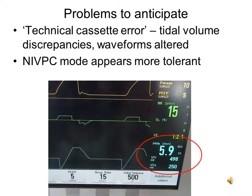Heliox passes through the flow sensors much quicker and with less turbulence than conventional gases, causing the exhaled volumes to be significantly inaccurate. Alarms such as technical cassette error may occur repeatedly.